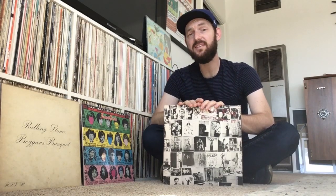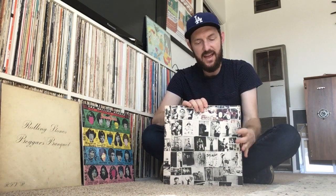Hey everybody, today I wanted to talk about 3 Rolling Stones albums that I have on my website, needlemeetsvinyl.com. They're all 3 up there right now, and I wanted to take some special time to talk about each one individually. So first, let's start off with this one. This is Exile on Main Street.